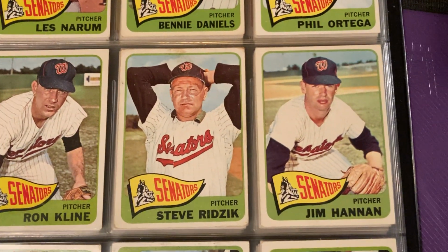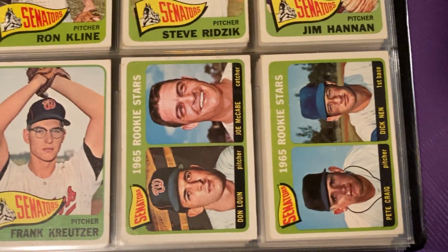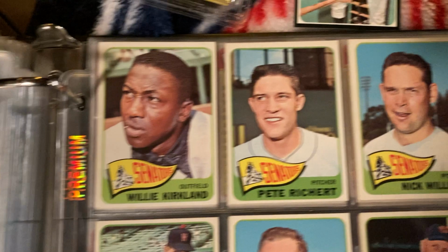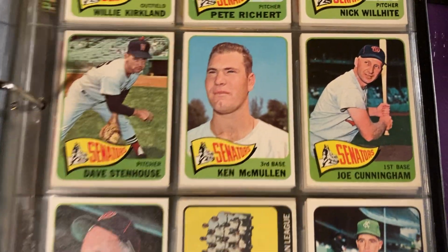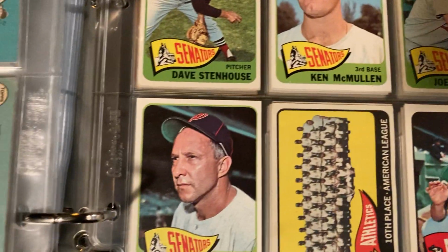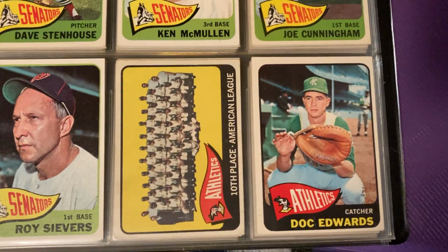Rangers this year are in the American League Championship Series against the Astros. Not a lot of stars on this Senators team. The guy was with Pete Rose there on a rookie card. Joe Cunningham and Roy Sievers had some good earlier years, but they were close to done at this stage.